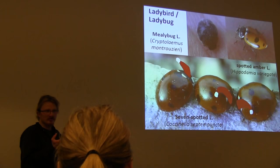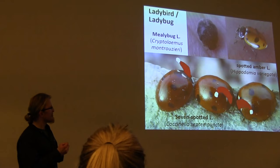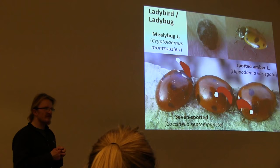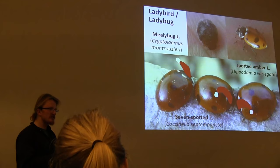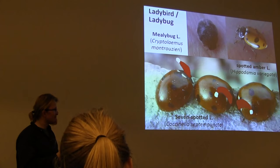And the spotted umber ladybird, interesting, is the name for Australia, otherwise it's called a variegated ladybird, and it's a species from Europe and got introduced here, and it's very common. And I remember 10 years ago or so, there was a mass infestation of this ladybug species.